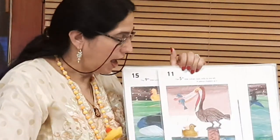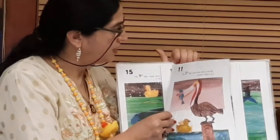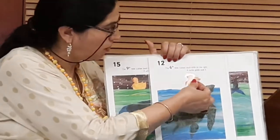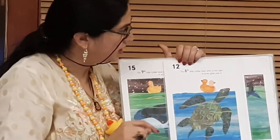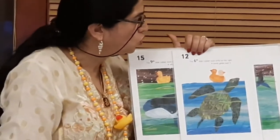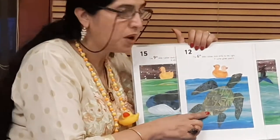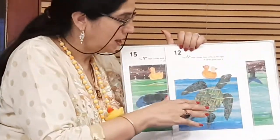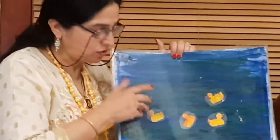1, 2, 3, 4, and 5. And then what happens at this? Then comes the sixth rubber ducky. The sixth little rubber duck drifts to the right. A turtle glides past it. Gliding past it. And then how many left?